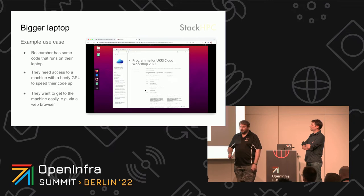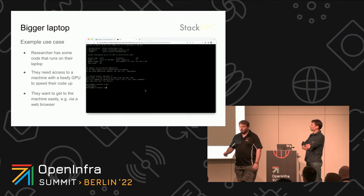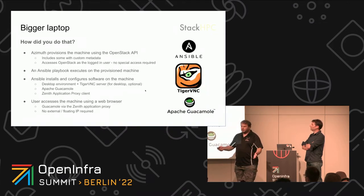And then eventually the user gets into their remote desktop. So this is a web desktop. They can also have access to a web console. And this is a machine that has their GPU or whatever it is that they wanted. So how did we do that?